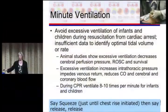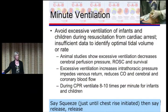After resuscitation or during resuscitation, you want to go no more than 10 a minute. And certainly for older children or for neonates, no more than 20 a minute is what's recommended. All right? So during CPR, 8 to 10 a minute for children. How many of you have seen people go about 30 or 40 times a minute? It should be everybody in the room.